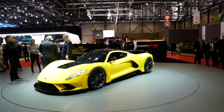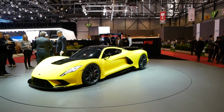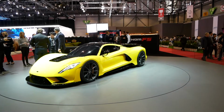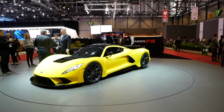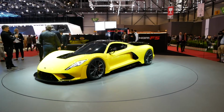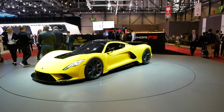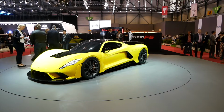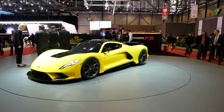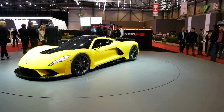This could be the fastest car on four wheels ever made. They say it'll top 300 miles per hour. It's got 1600 brake horsepower minimum, and its acceleration figures are just completely astronomical. And I like the shape. I think it's very aggressive. Lots of aero going on.